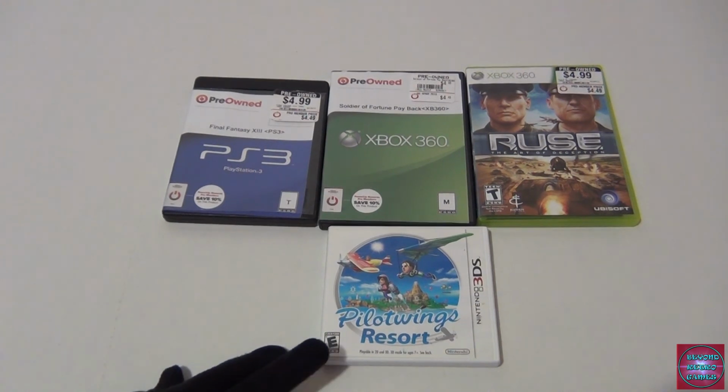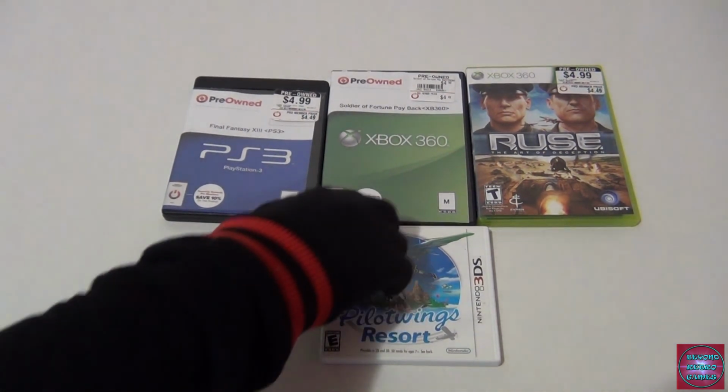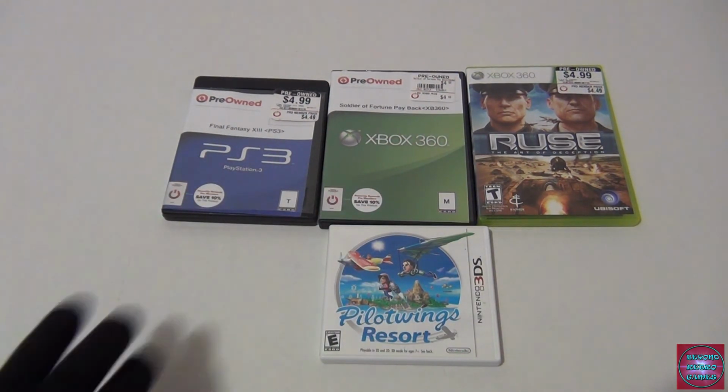I think this was a launch title for the 3DS. I've also been wanting to pick it up because of that, but I don't know anything about these. So if any of you guys in the comments know, let me know if it's a good game or not, worth investing time. Any of those three.